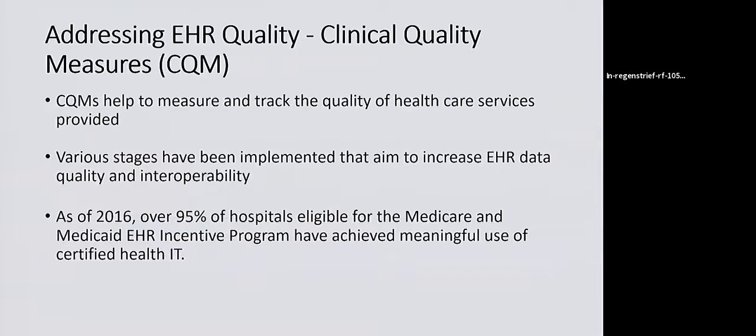During this time, various stages have been implemented, and they aim to increase quality and interoperability. Can we share the data, and is the data that we are sharing actually useful to those receiving it? Again, this is very much centered around care, but also based on incentives. As of 2016, over 95% of hospitals eligible for Medicare or Medicaid incentive programs have achieved meaningful use at some level. There are multiple levels that have been issued throughout meaningful use that have different types of measures and different types of incentive programs tied to them.